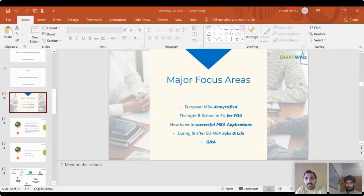But that is not a failure when you want to write your B school applications. So GMAT is a part of your application, a part. And then there are other parts. For example, your CV, your application, your job experience, your experience that you have so far, and the biggest part is how you portray a combination of everything in your application. So we'll talk a lot about that.